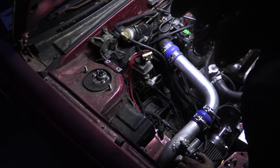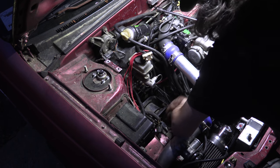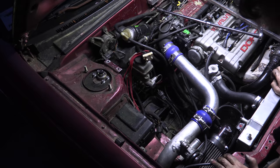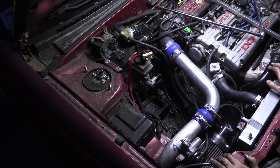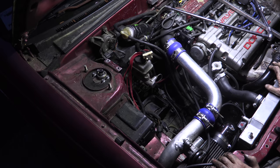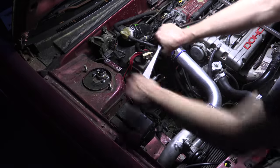Did I just rip them right back out? Yep. Yep. This is not good, y'all. Not good. This is terrible. Worst case scenario. No transmission mount.